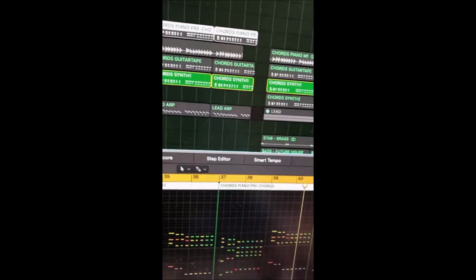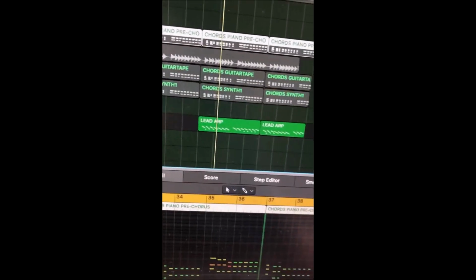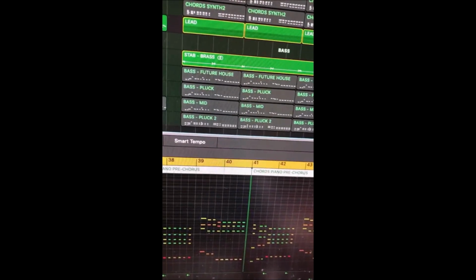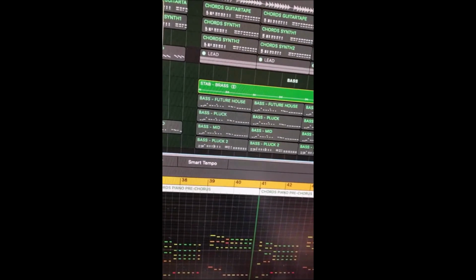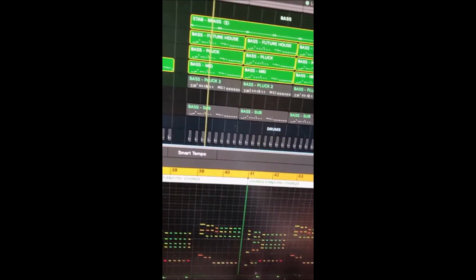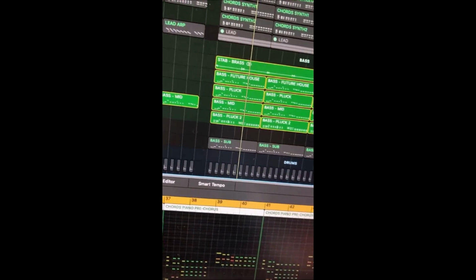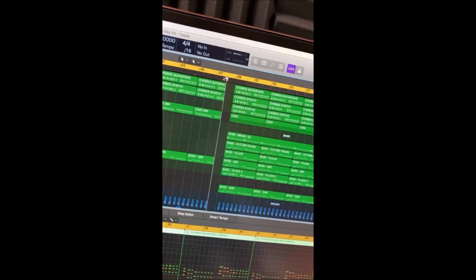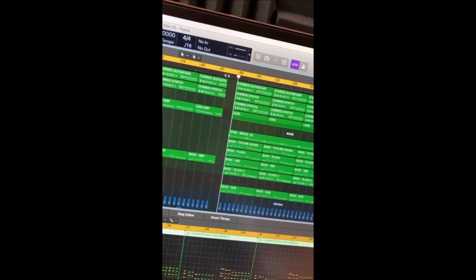And then we have the lead arp. Then we have some stabs, our bass lines, and all together it sounds like this. Thinking about your name.